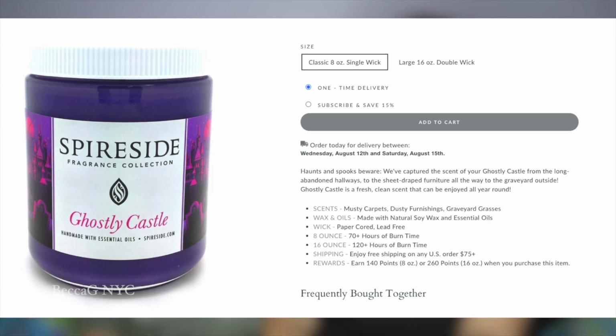Ghostly Castle: musty carpets. Who wants musty? Dusty furnishings, graveyard grasses. But they smell good, like it's not bad. It smells like an old lady, like how I imagine the Winchester house smelling. And that is a haunted house. Actually, I kind of smell grass now that I think about it, but it smells good. Yeah, it's grass. I like it.